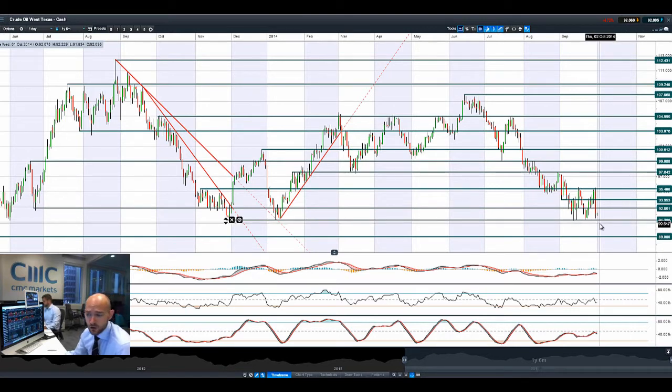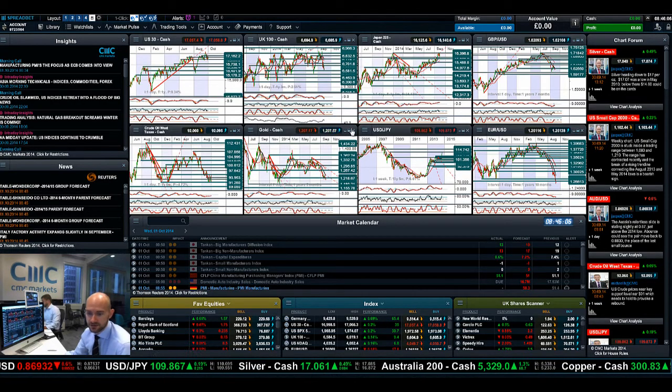West Texas had its worst quarter in 2 years and has dropped about 16% for the quarter. So it's really felt the pain. But from a technical analysis perspective, some interesting levels there to look at.